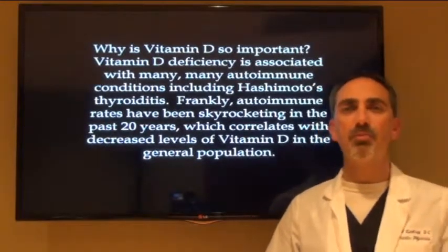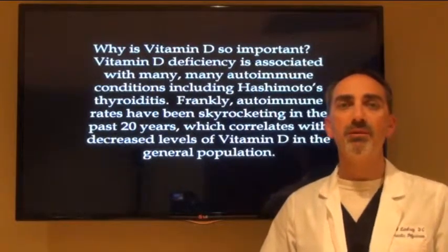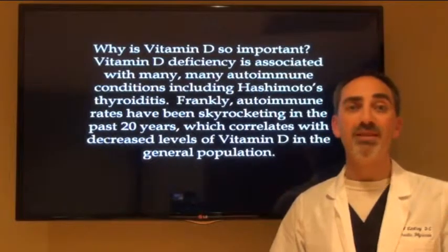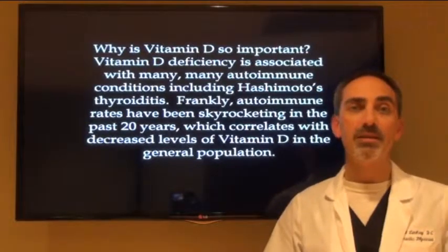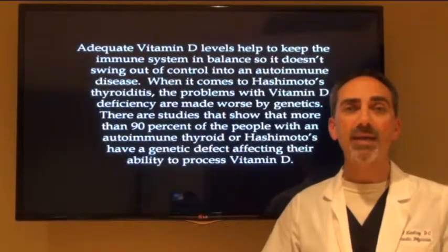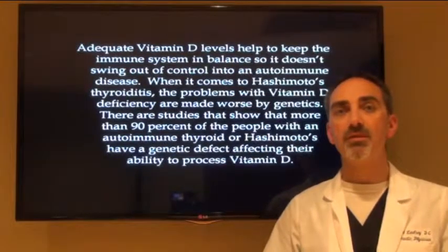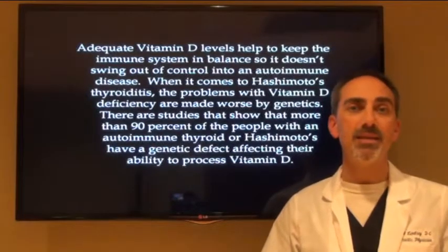Why is vitamin D so important? Well, vitamin D deficiency is associated with many autoimmune conditions. Frankly, autoimmune rates have been skyrocketing in the past 20 years, which correlates with decreased levels of vitamin D in the general population. Adequate vitamin D levels help to keep the immune system in balance so it doesn't swing out of control into an autoimmune disease.